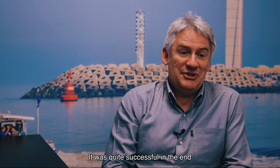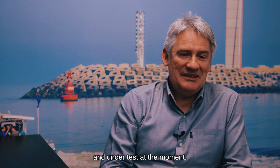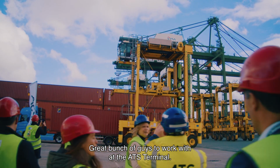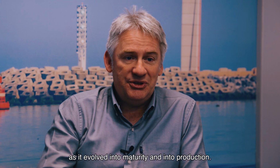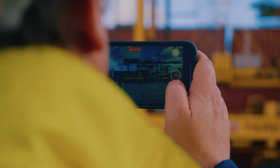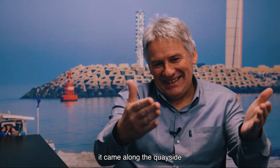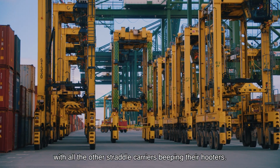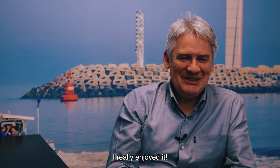It was quite successful in the end and very pleased to see the vehicle up and running and under test at the moment. Great bunch of guys to work with at the ATS terminal. I'm very pleased with the design as it evolved into maturity and into production. And yeah, that moment when it came along the quayside with all the other straddle carriers blowing their hooters, it was quite emotional. So it was great. Really enjoyed it.